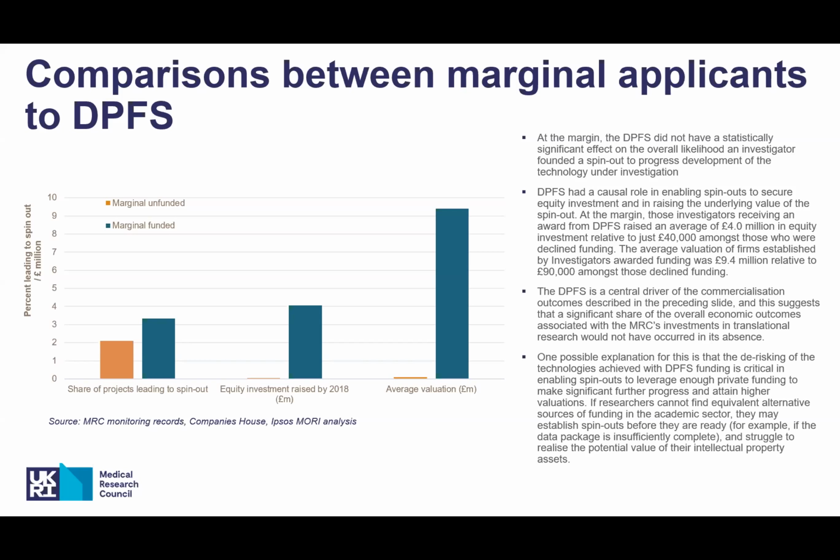And so we could say from this that the DPFS funding had a causal role in enabling spin-outs to secure equity investment. And we think that one explanation of this is the de-risking that the technology has achieved with DPFS funding, which is a managed scheme, has the benefit of expert advisory oversight and regular interactions with the MRC. So it's quite a nice demonstration, or certainly an indication, of the added value of the scheme that we have running in this space.